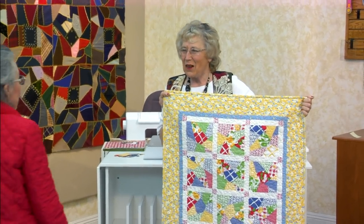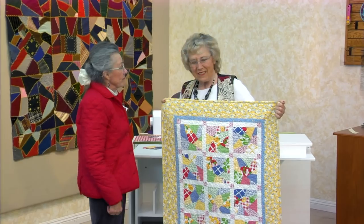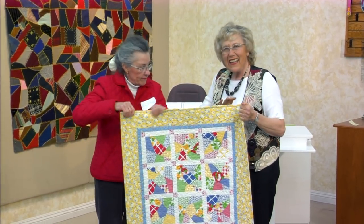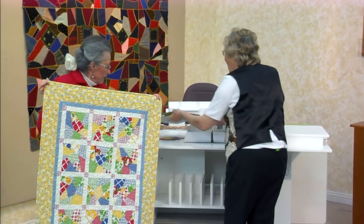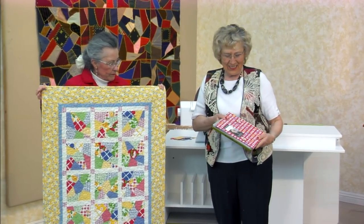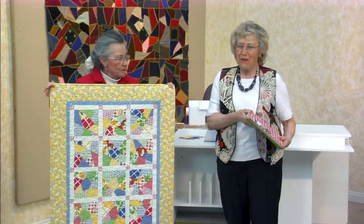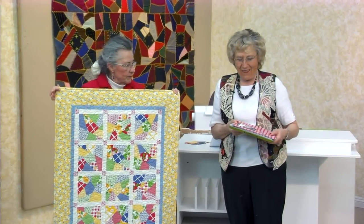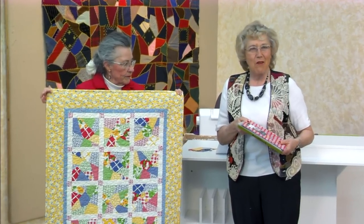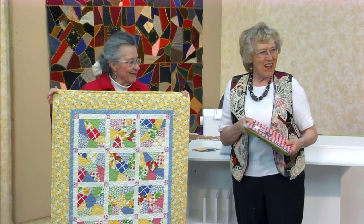Okay, so what's really fun about this line, hold on to it. It's a feed sack reproduction line, and I totally enjoyed using it. Oh, she came back now. Okay, it's a feed sack line, and it has the coolest name. It's called Red Rover.